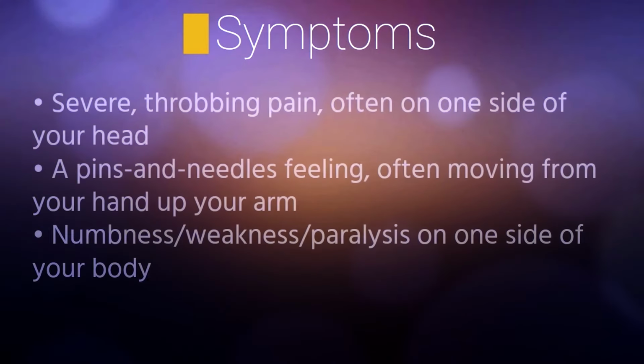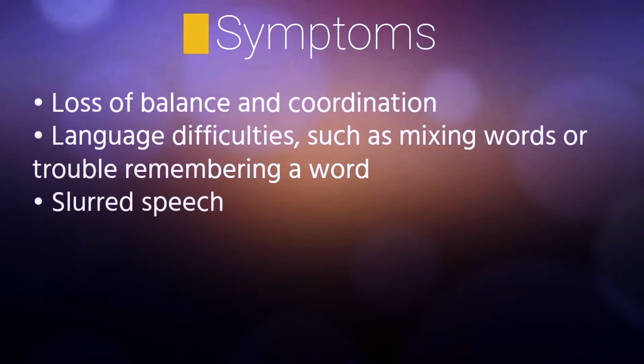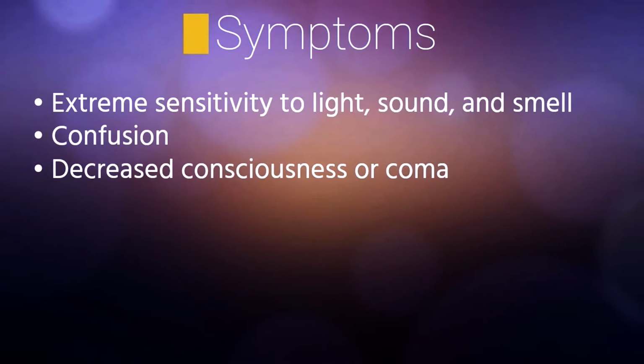Now, as far as symptoms, I found this list on WebMD. You've got things like throbbing pain, pins and needles, often moving from your hand up your arm. We just talked about the numbness, weakness, and paralysis. You could also experience a loss of balance and coordination. You might mix your words up, might have trouble remembering words, or your speech might become slurred, and people might just think you're hungover and drunk. And then, of course, the classics, extreme sensitivity to light, sound, and smell, confusion, and even, in rare instances, coma.